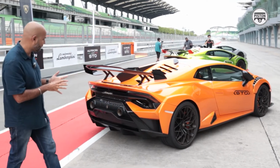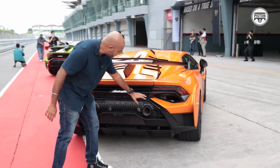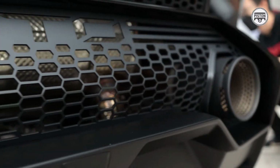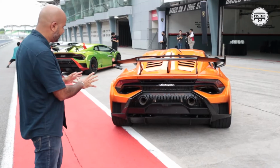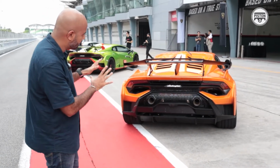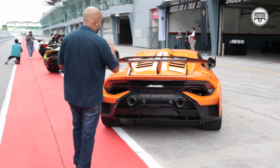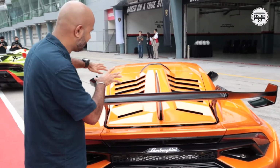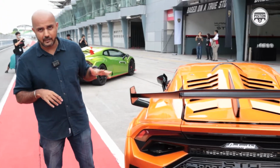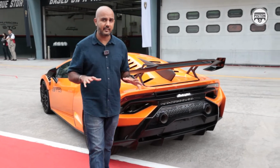Amazing. And then of course, at the back here, check out this exhaust work. It sounds amazing, as I've shown you with the onboard clips and everything. From the back here, it just looks like a typical race car. Now, sitting at the back here, unfortunately we are not able to remove the engine cover, but sitting at the back here is a 5.2 litre naturally aspirated V10 engine.